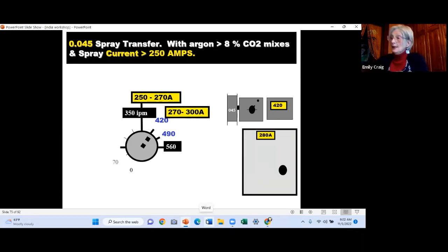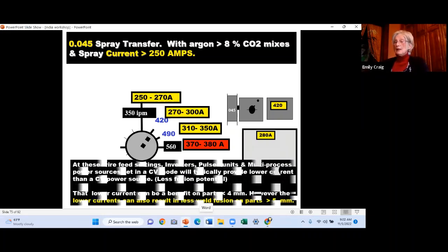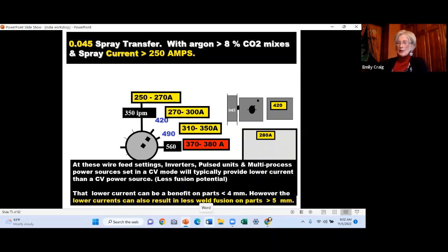Remember, to get spray you need to have your gas mix no more than 20% CO2. And when you want less energy in a weld, you use less CO2. When I weld stainless steel, I developed a gas mix in the 90s, 2% CO2. And that's another story, because the welding industry, even today in North America, is still using the wrong gas for stainless steel. You want 2% CO2. But for most welds that you weld in your plant, you will be somewhere between 10 and 20% CO2. Now, interestingly enough, 20% CO2 is more energy than 10% CO2.